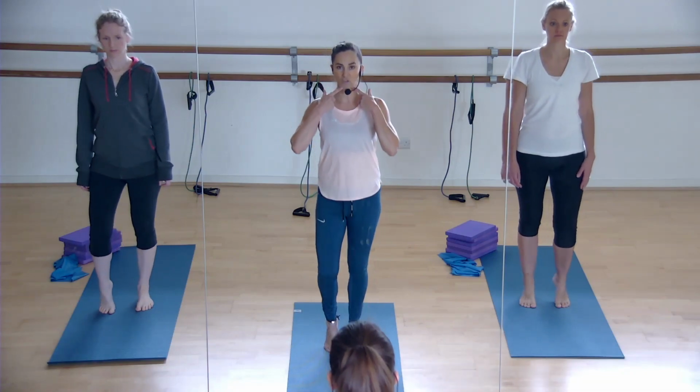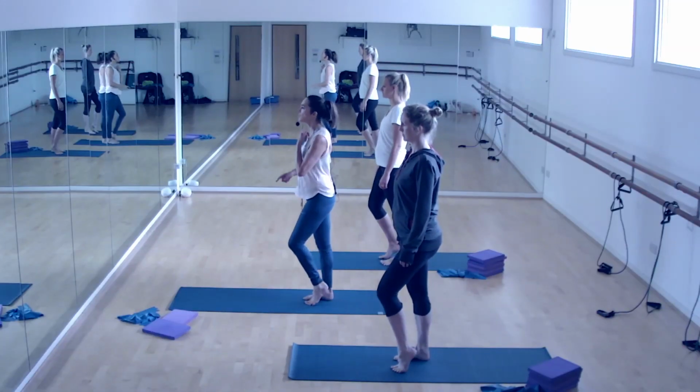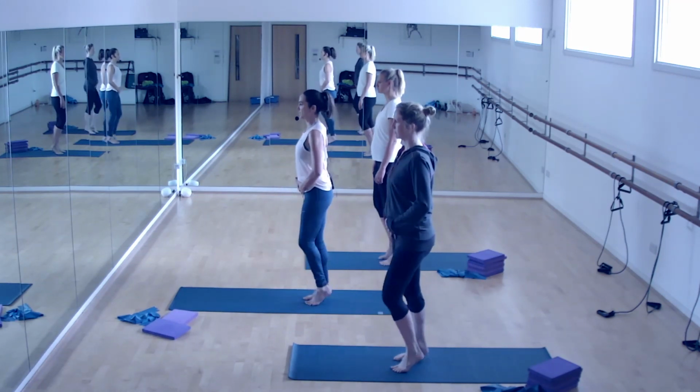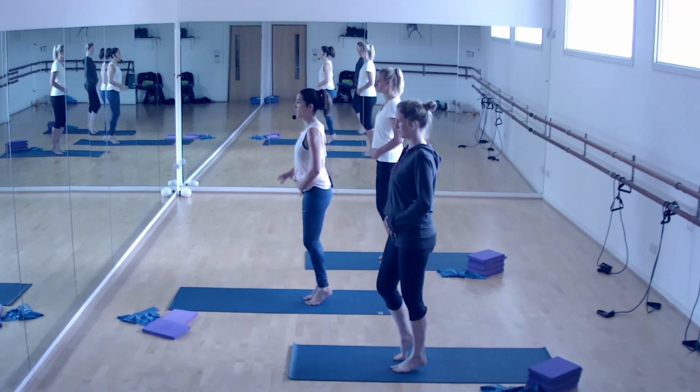Now think about that posture as you're doing this. Bring your chin in, so you're not ramming the chin back. You're just subtly bringing your chin in, with length at the back of the neck. And then I want you to put your hands onto your abdomen, and try to pull up through your pelvic floor as you're on the move.